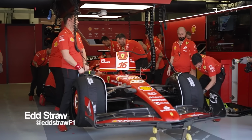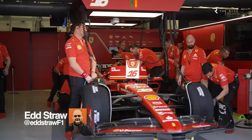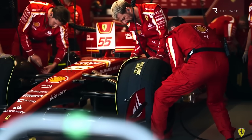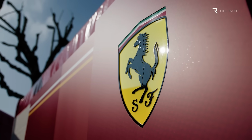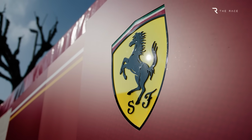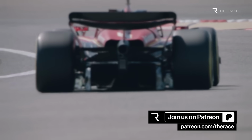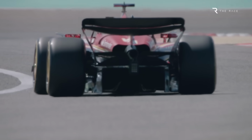Abandoning an upgrade package is always bad news for a Formula 1 team. Ferrari removing its latest floor and sidepod upgrade during the British Grand Prix weekend shows the alarm bells are ringing at Maranello, and they should be, loudly. Ferrari is suffering from one of the key problems that limits performance with Formula 1's ground effect cars: the bouncing or porpoising it suffers from in high-speed corners.